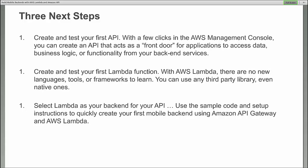Also recommend to create and test your first Lambda function. Now, with AWS Lambda, there are no new languages or tools or frameworks to learn. We have quite a few blueprints, so you can very quickly get started. You can even bring in third-party libraries or native libraries, application binaries. Note that both of these services offer up to 1 million requests per month as part of the free tier. So if you're just trying to build something, you're going to get no charges in your account. So absolutely encourage you to go and set something up here.